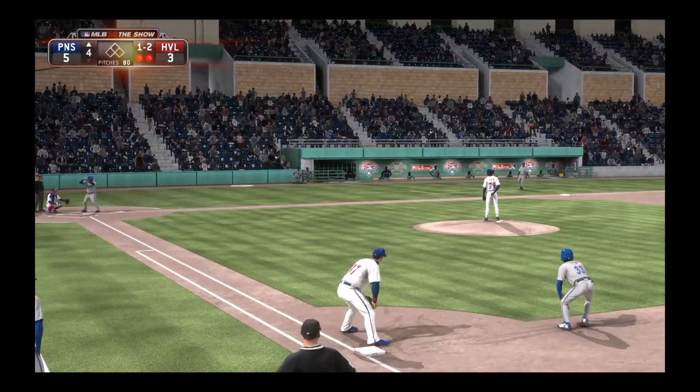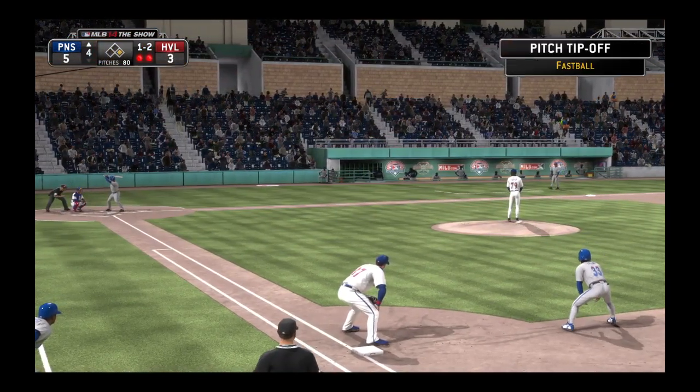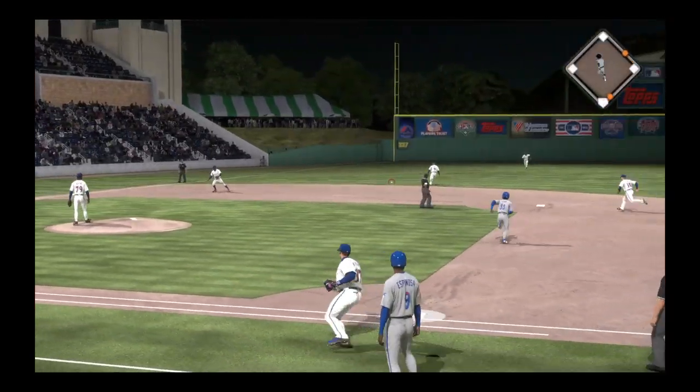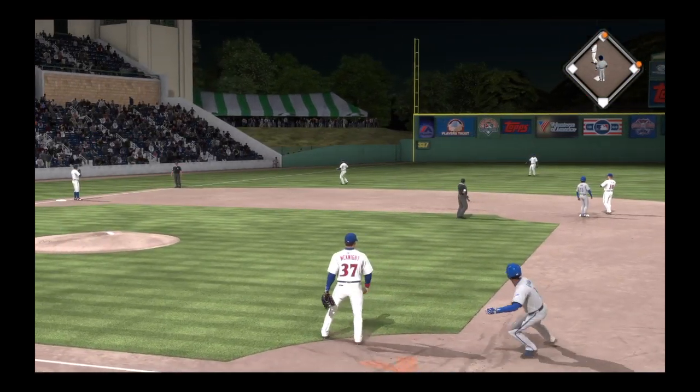Tomas Ramirez will stand in here, 0 for 2 with a run scored so far. Swing and a ball headed towards the hole, and that's through into left field for a base hit.